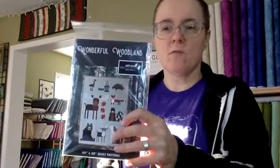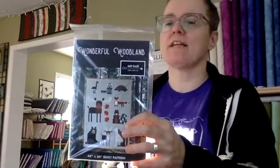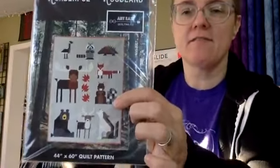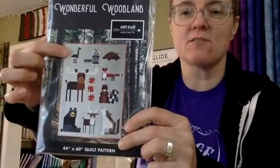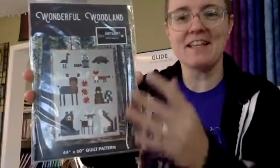Like I needed to order more patterns, but the other one that was back ordered was Wonderful Woodland. This is too much for the morning. This does just make a lap quilt, but it does have all the various. I was showing Emma and she's like, this asshole right here. Sorry for swearing. But yeah, all these nice woodland creatures, lovely things in a little lap quilt. But poke, poke.